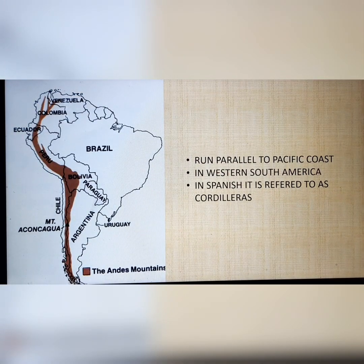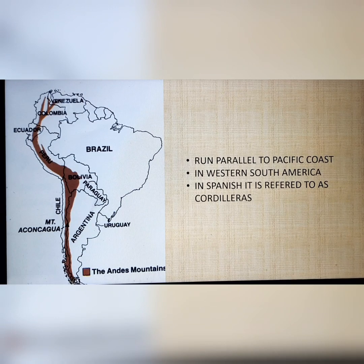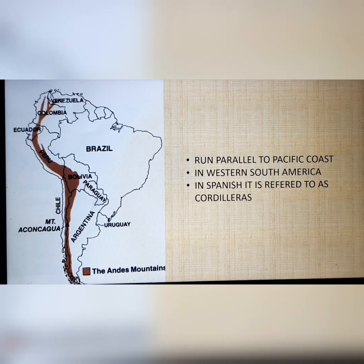Now, this mountain is a young-fold mountain, and it runs all along the western border of South America. And which ocean is on this side? It is the Pacific Ocean. So basically, as your textbook also says, the Andes Mountains form the backbone of South America, and they extend all along the west coast.